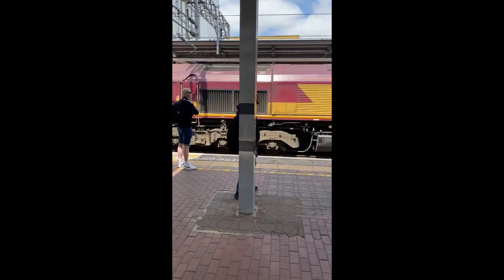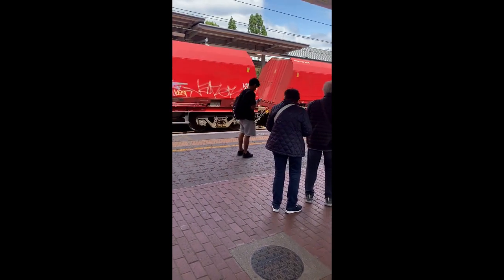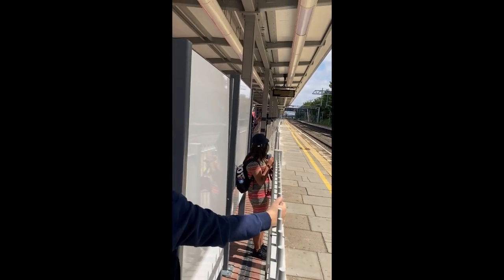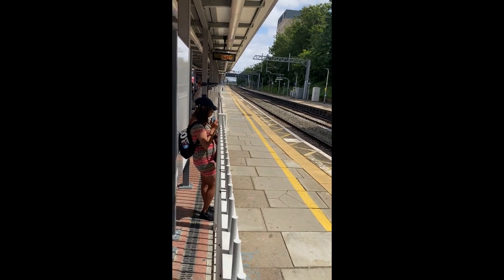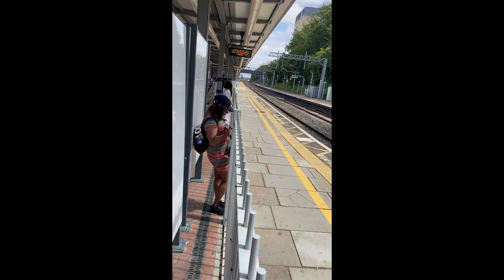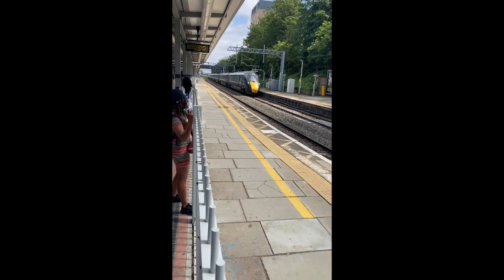Another freight train. So much freight. I know, right? Ooh, Plymouth train coming. Oh, I see the Plymouth train, the 800 or 802. Yeah, Elizabeth Line in front, and then the 800, 802 should come any second now. We love it, Ealing. Here it comes. Here we are.